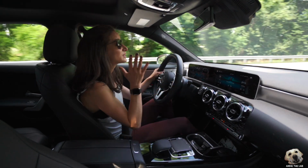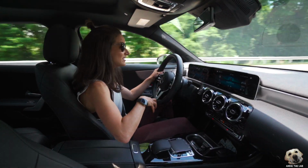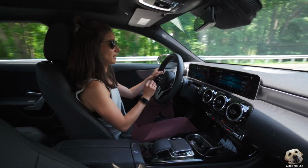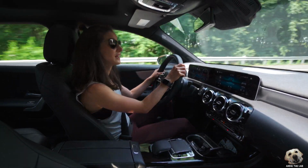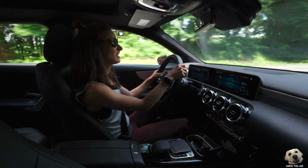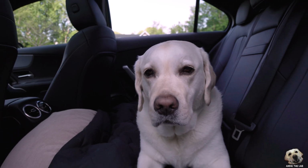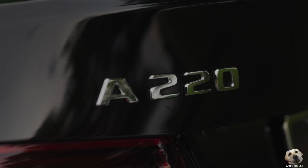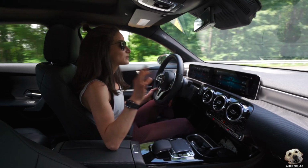And the reason why I was so excited to get Andie in here is because I really believe this is such a great car for its price point. And if you have a dog, well now you know they'll really fit, even if they're large like Andie. And this drives really well.